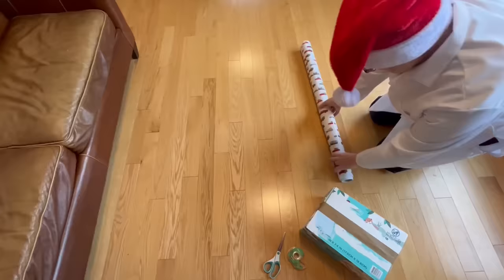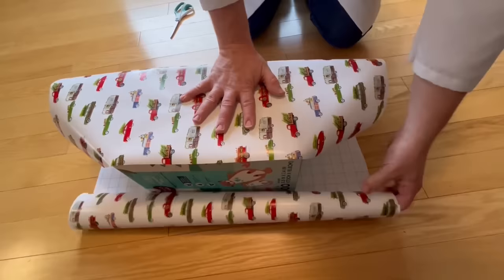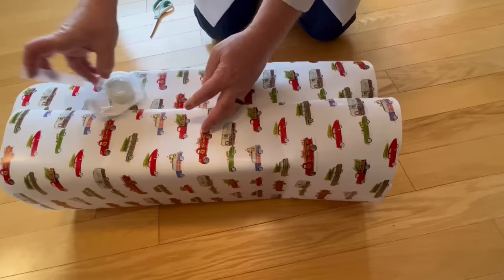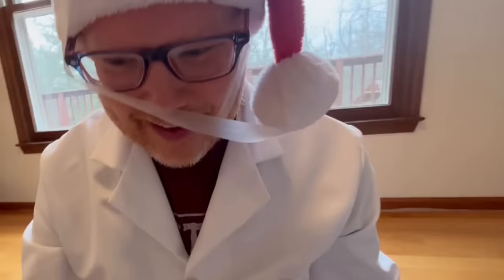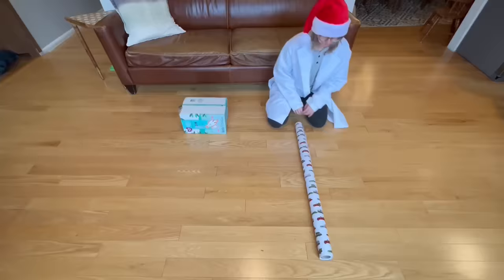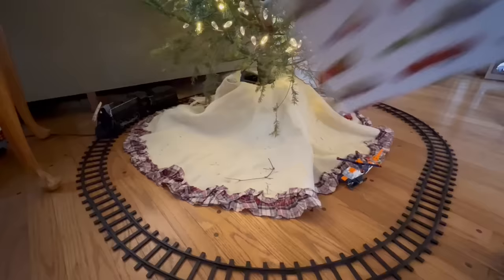First we cut the paper. To make sure you have enough, you may need to rotate the box. Then fold over the paper and tape it. Close up the side. I'm struggling with this tape. Mom is here to save the day. Look how nice it looks and how much less paper I used. Then put it under the tree.